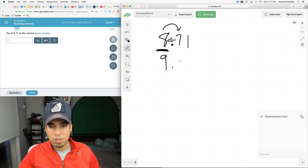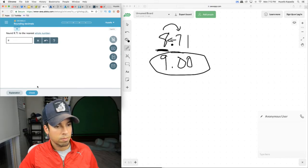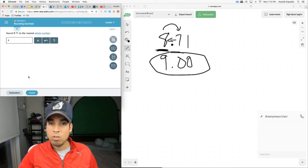That means this guy jumps up to the next one, which is 9. And everything else flips to 0, all the way down. So our closest integer, nearest whole number, is 9. And it makes sense too, because 8.71 can either go up to 9 or down to 8. What is it closer to? It's closer to 9. And so that's why we do it.